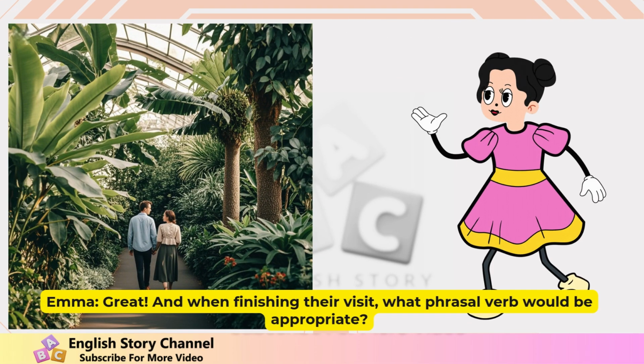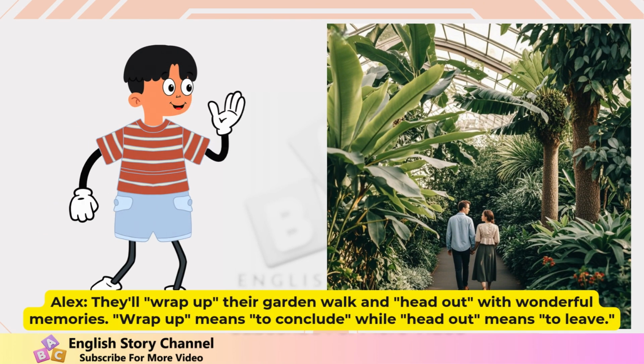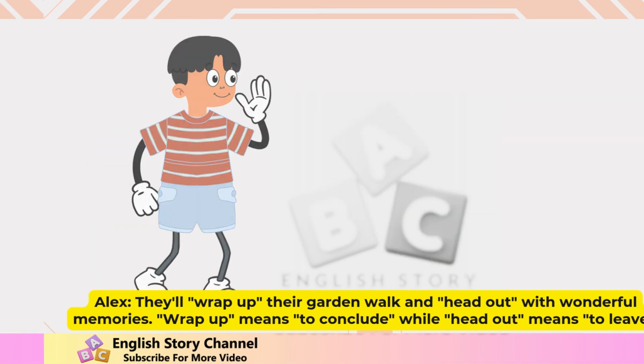Great. And when finishing their visit, what phrasal verb would be appropriate? They'll wrap up their garden walk and head out with wonderful memories. Wrap up means to conclude, while head out means to leave.